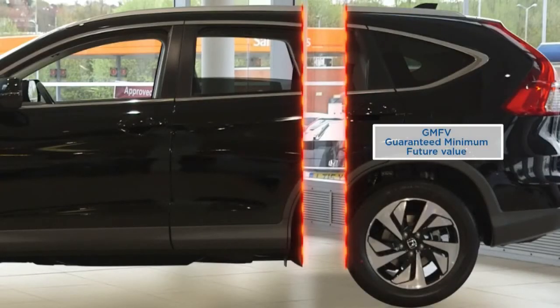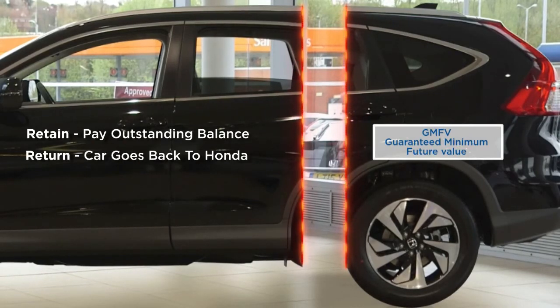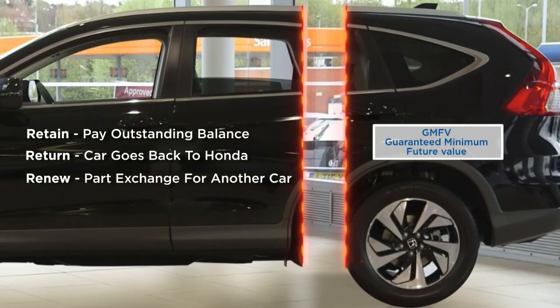At the end of the agreement, you've got the guaranteed minimum future value, and you've got 3 choices. You can either pay off that guaranteed minimum future value and own the car. You can hand the car back to Honda because your circumstances might have changed and you no longer need the car. Or the third option, which is the most popular option, is you just simply take the car back and part exchange it at a Honda dealer and go again in a brand new car on a new finance agreement.